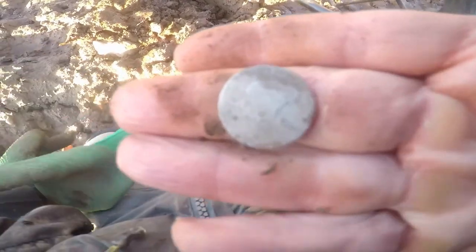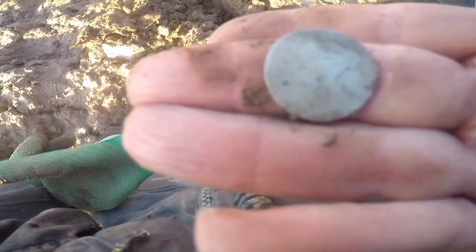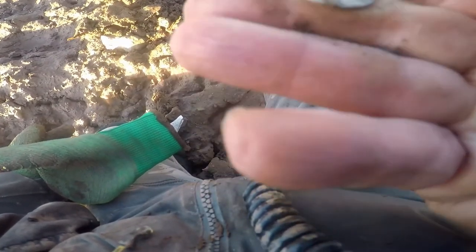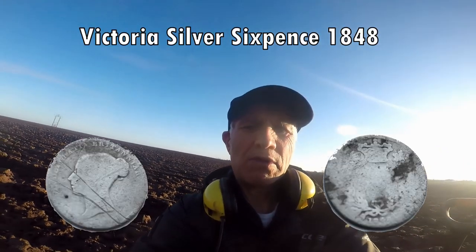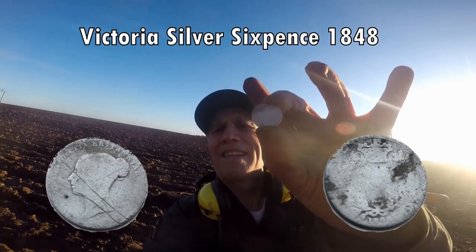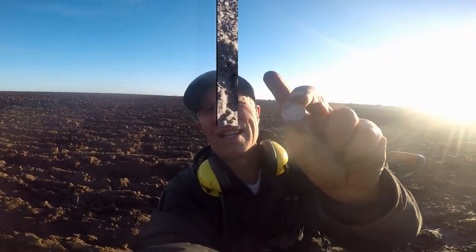Oh no, it's Victoria. No, that'll do. Victoria sixpence in the middle of a ploughed field, that'll do. Do we get a date on this? You can't beat a bit of silver still. Even though it's Victorian, I'm still happy. It's brilliant. There we go. Let's get it the right way around. Victoria sixpence. Add it to the collection. Yes, you can't beat finding silver.